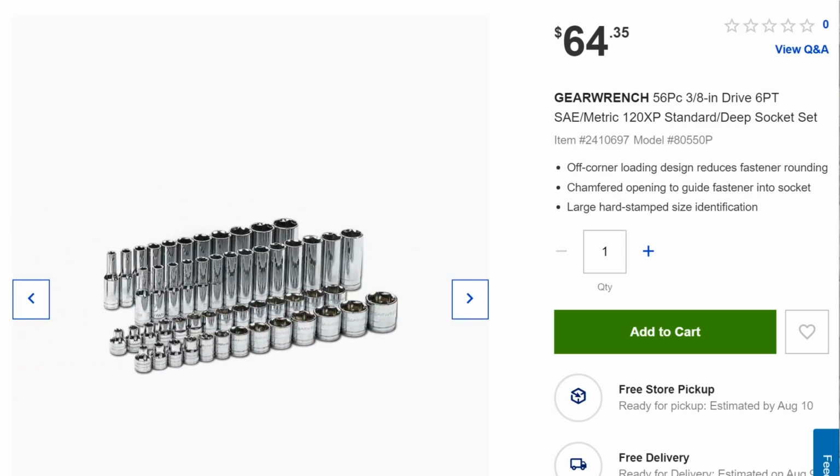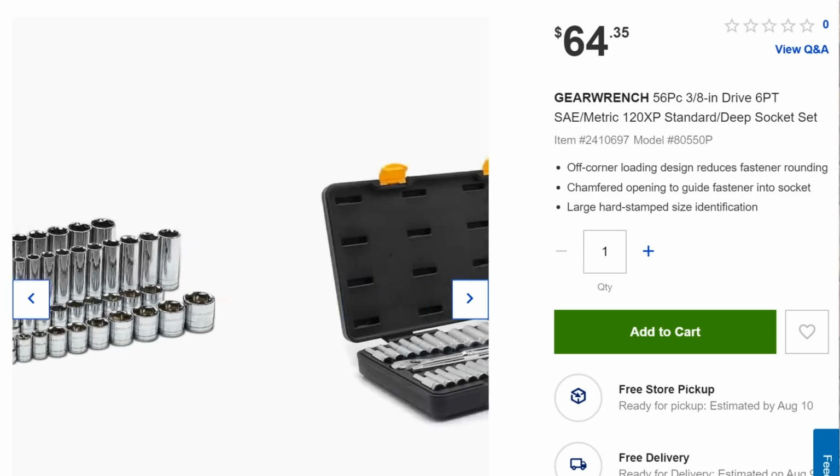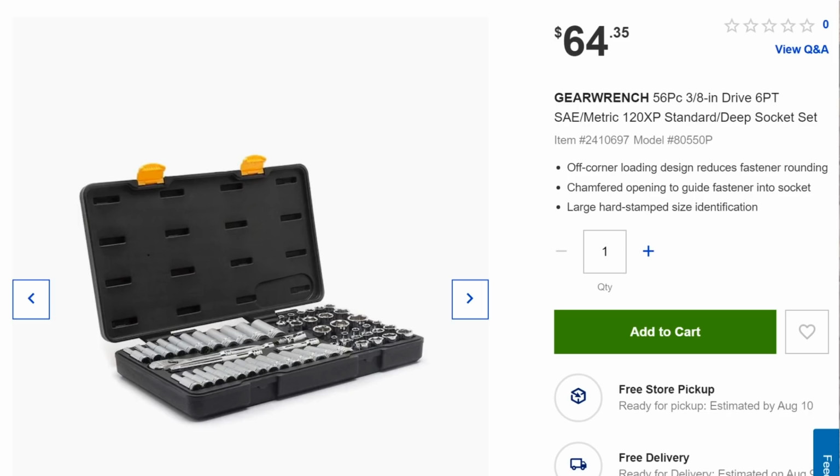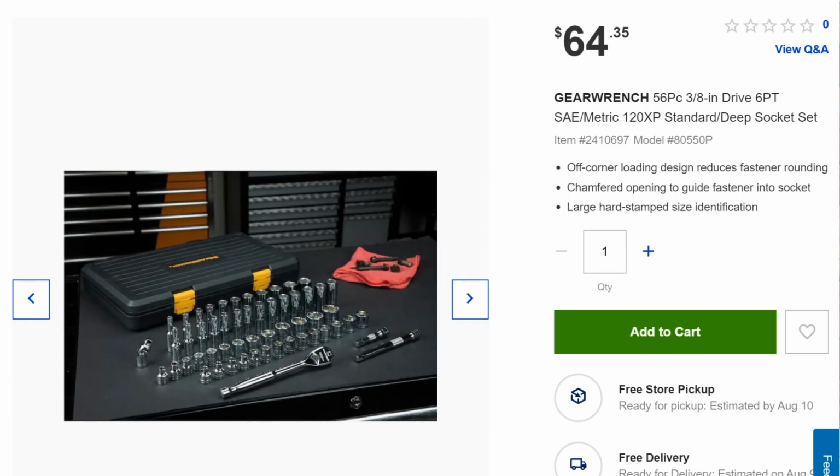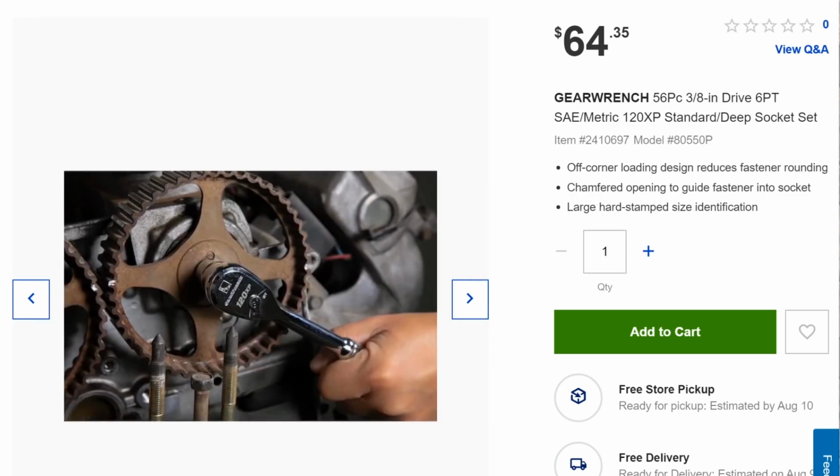This is a great set. I mean, Gearwrench, they're one of the first of the tool truck alternatives. They've got a great reputation. I will say this. I have heard from some people that they're having some issues with some of the ratchets and some of the ratcheting wrenches. If you've had a problem with it, I'd love to hear your comments down below. Let me know what you think. If you've got some of these and you like them, also let us know. We want feedback both ways on that.